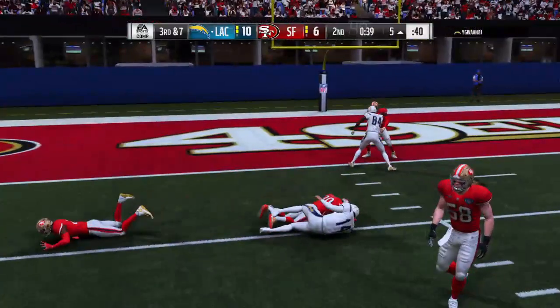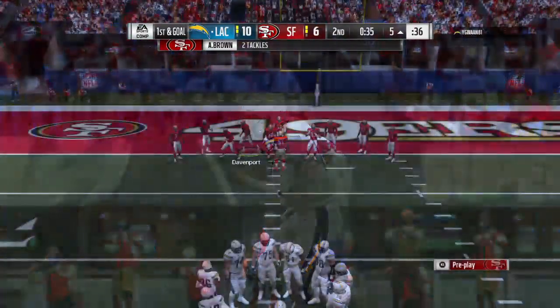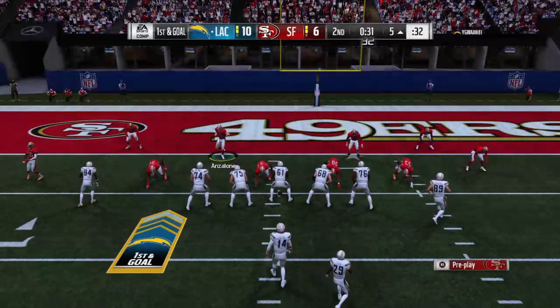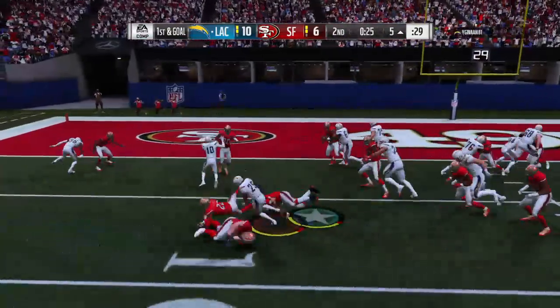And able to get him down, but he does reach the 5. They're able to convert on third down, and that sets up a 1st and goal. Now, that's disappointing for the defense. They had the advantage, had excellent coverage all over the field, but they let him get away, scramble, and pick up a 1st down and inside the 5-yard line.